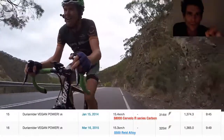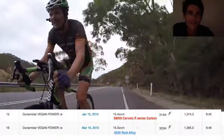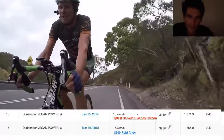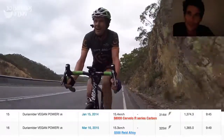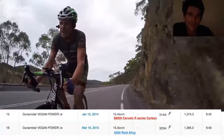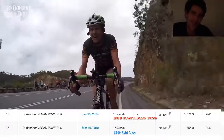As long as it fits you, your tyres are pumped up, you've got the proper gearing, and you get some cadence going, then it's your fitness you need to work on. As the saying goes, don't buy upgrades. No, what's the saying? Ride upgrades. Ride upgrades versus buy upgrades.